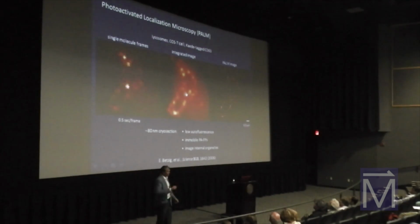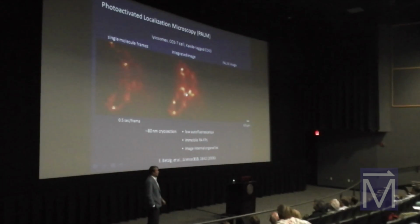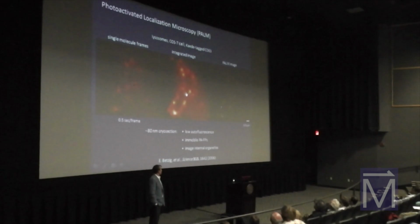So this is now a thin section cut through a cell, looking at something called multivesicular bodies with a marker of the membranes. Turning on the violet light so low, you see the single molecules. If you sum the frames, you get the diffraction limit image. If you start instead finding the centers and plotting those, you build up the PALM image.